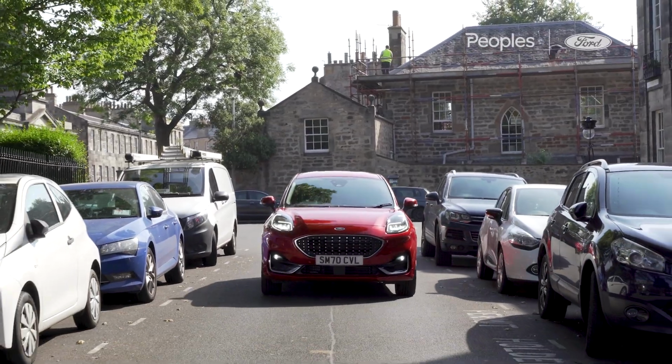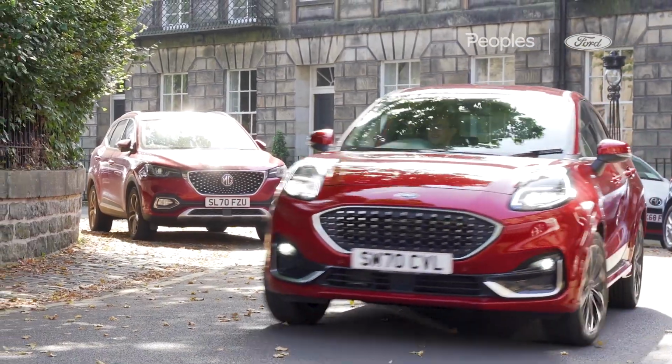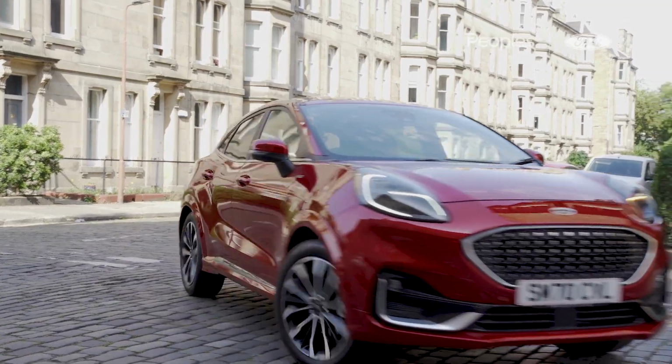Driving the Ford Puma today has been an absolute breeze. It has handled tight city streets so well. The handling on this Ford Puma, it's so tight, it's so responsive, it's got a fantastic turning circle.